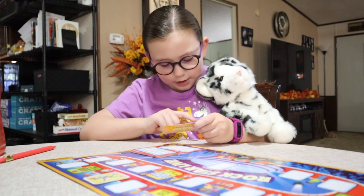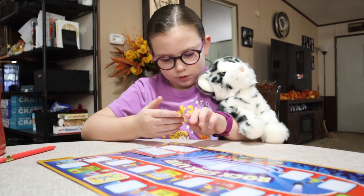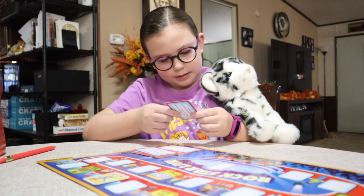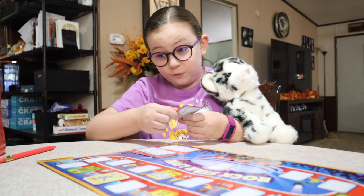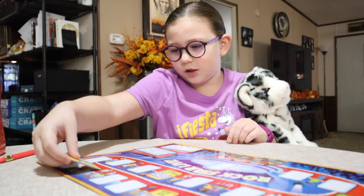This is better. It has both of those special little quotation marks. Let's see, so that means B. I was correct. Move two spaces this time. Yes, so I don't have to lose my turn.